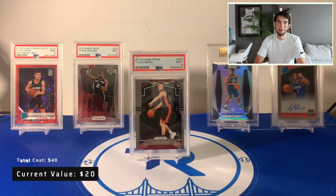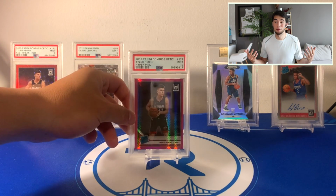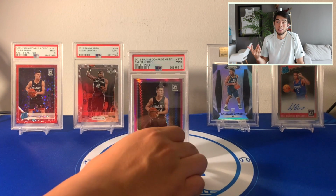We'll keep it moving. I won't talk it to death too much with the Tyler Herros, but we have this Prism base right here, PSA 9. Once again, another cheap slab. And then we also have an Optic pink as well. If you're sensing a trend, this is the downside.